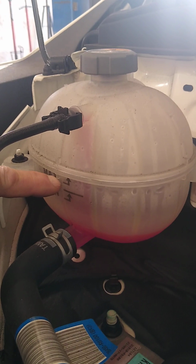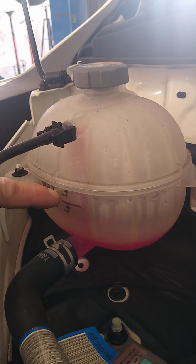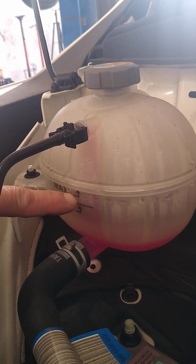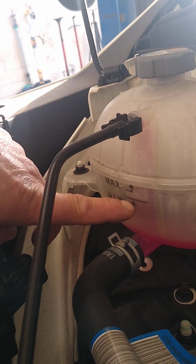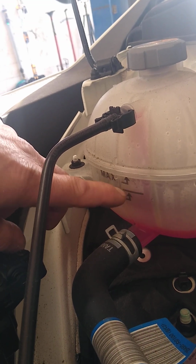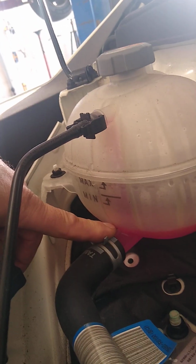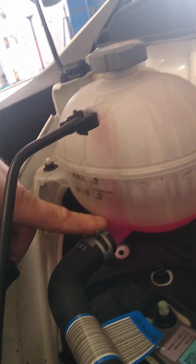We'll say the factory and PDI inspection guys made sure that this was where it was supposed to be. Not under the minimum, but within the minimum to maximum area. We're going to say this is well below that now, and we don't smell or see any leaks. So we're going to say that it's going out the head gaskets and out your tailpipe.